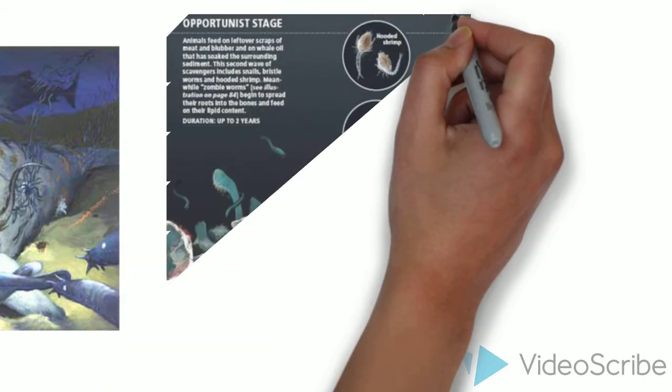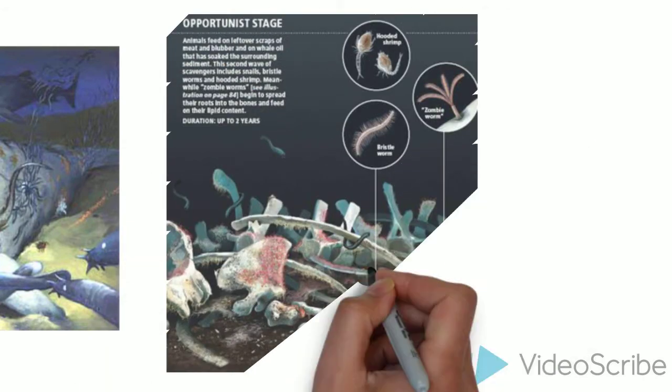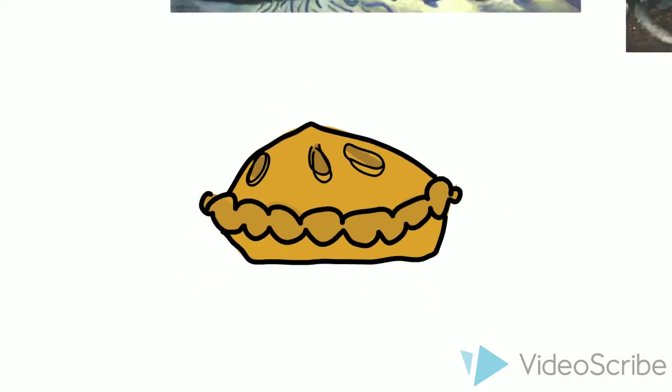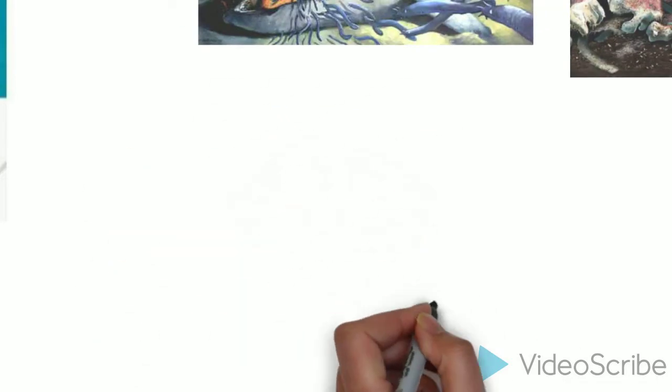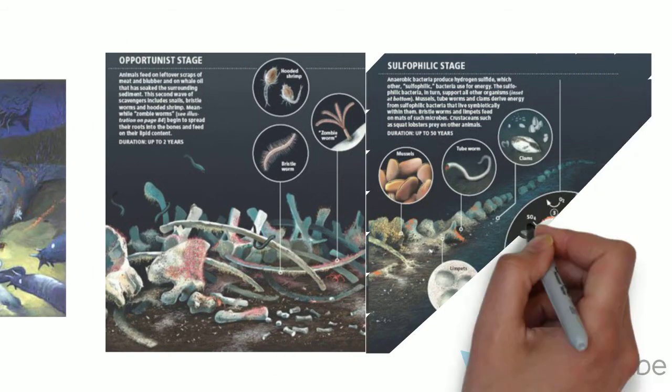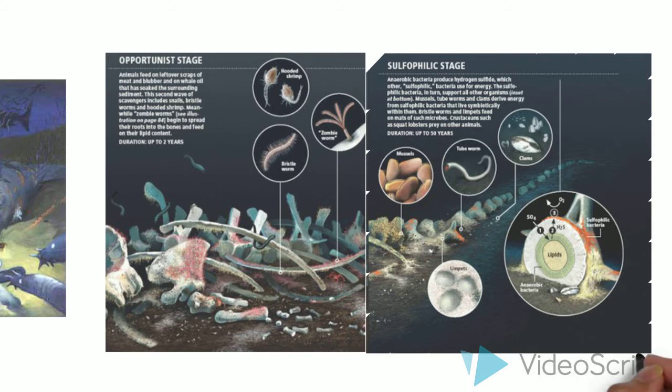In the second stage, the enrichment opportunist stage, the organic matter of the whale that is dispersed in the surrounding area provides nutrients for suspension and deposit feeders. And lastly, in the third stage, the dessert? Right, the sulfophilic stage, bacteria metabolize fats and oils and reduce sulfates from water, releasing hydrogen sulfide that powers chemosynthetic communities. This, in turn, brings about a community of organisms which can last for decades.